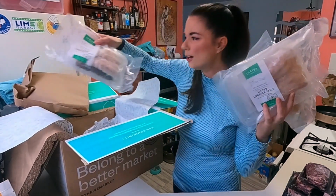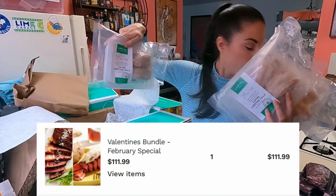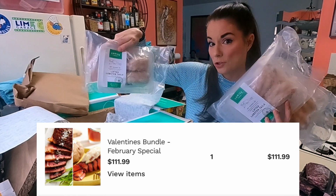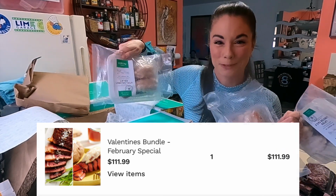And I forget how much the total was, but I'll put the receipt up for this so that you can see. It was on sale. So 6 ribeyes and 6 lobster tails for that price. For that price, it's on the screen as I drop everything.